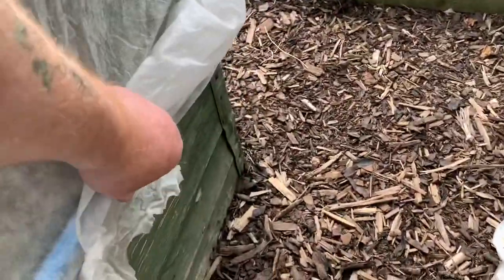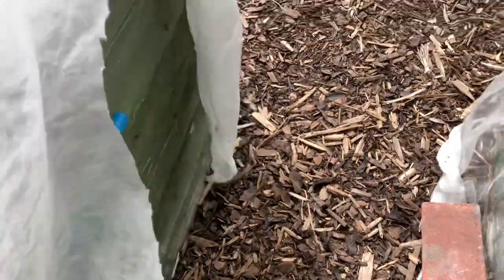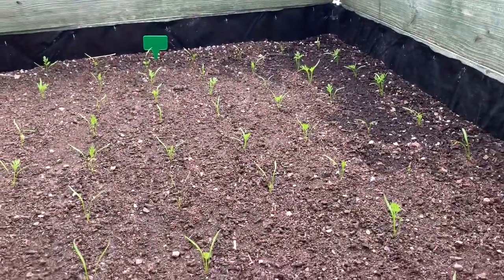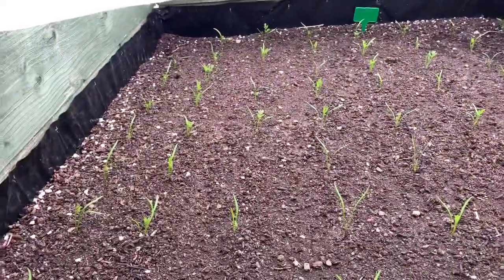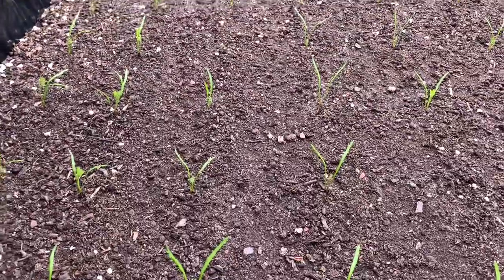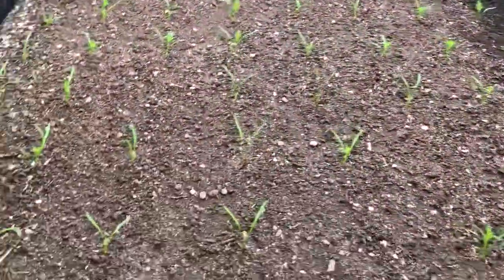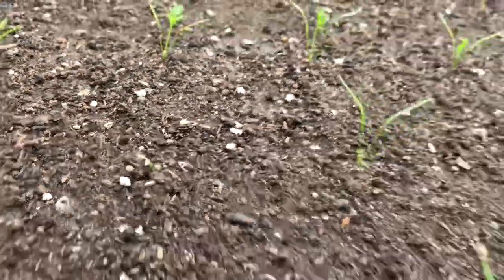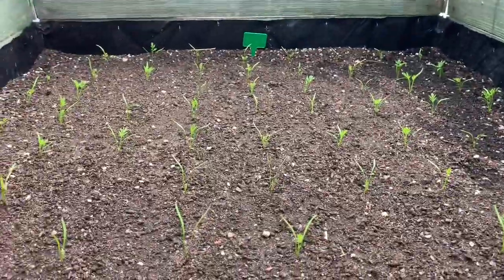Carrot bed. I thinned these out yesterday and just gave them a little bit of a water, just on top. I shan't be watering these much more now. Germination is nearly 100%. That one there looks like it's struggling a bit, but the others are doing well.